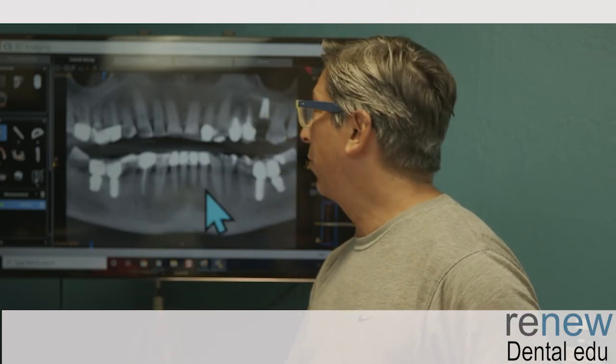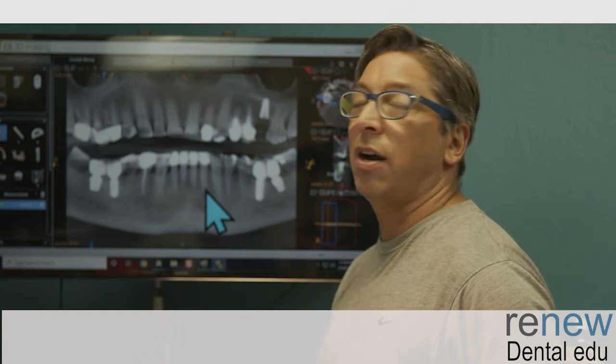Luckily, his roots look pretty long. Most everything looks pretty healthy. He definitely needs to keep the 3 2s going, which is brush twice a day, floss twice a day, see a dentist twice a year. So that's it for this exercise here on this case study.